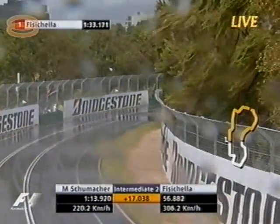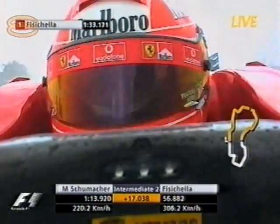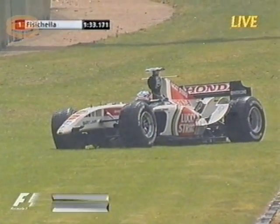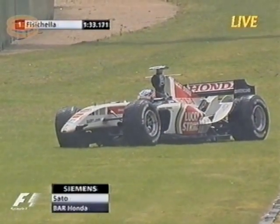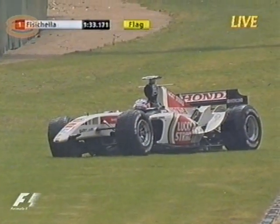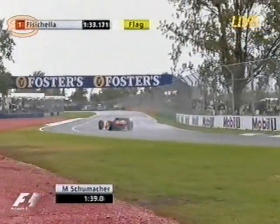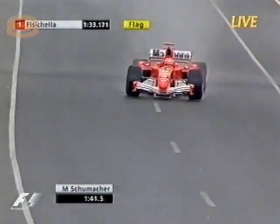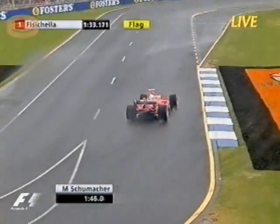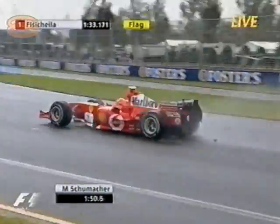17 seconds adrift. We've got somebody's gone off. Somebody has gone off? Is it Massa trying to get back to the pits? No, it's not. It's Sato on his out lap. So Sato will not complete a time today. He has thrown it in the wall, and that hurts, and that's a mess too. Certainly his right front corner totally knocked off, and that car will have to be recovered before Ralf Schumacher, I imagine, is allowed out onto the track. He is the 16th man to go here this afternoon, out of 20 for first qualifying.